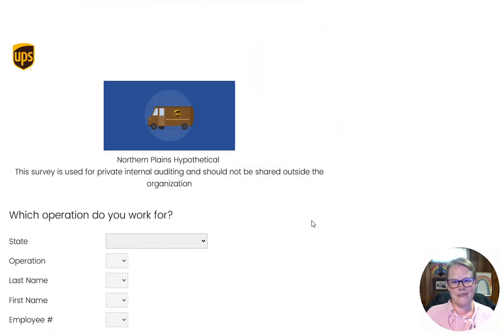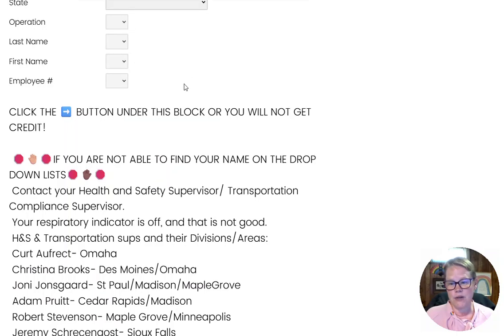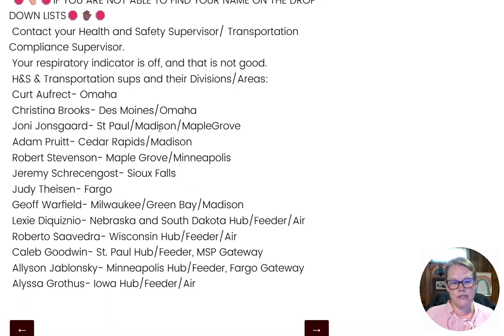And hey, everybody's favorite page, it's mine too, I can't lie. Which operation do you work for? Go ahead, use the drop downs. Again, if you are not on these drop downs, you need to contact the person here that is your supervisor, because it means that your respiratory indicator is not turned on in your profile. And that's not good if you're a designated responder. It has to be turned on if you're a designated responder, whether you're a responder or an RMP. So please, if you're not on the drop down, contact these people. They will get you turned on, or they will contact me to find out what's going on. So again, reach out if you have any questions.